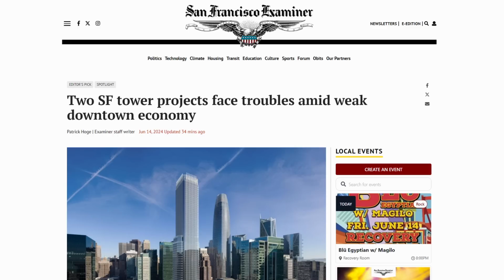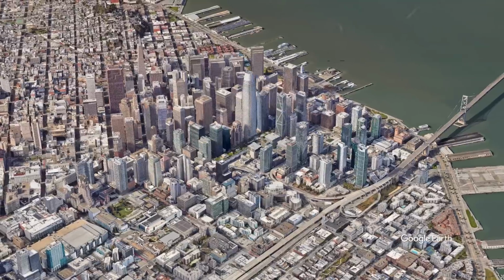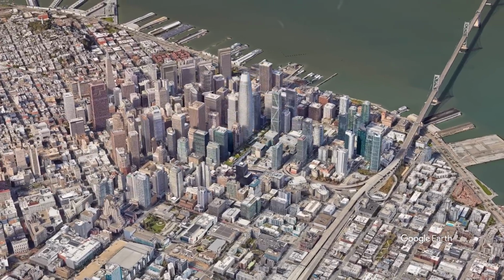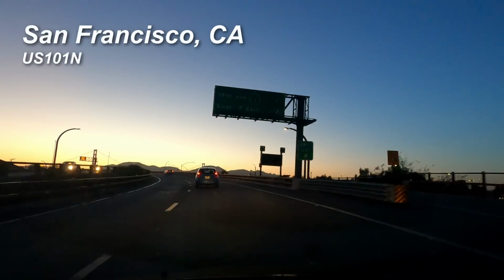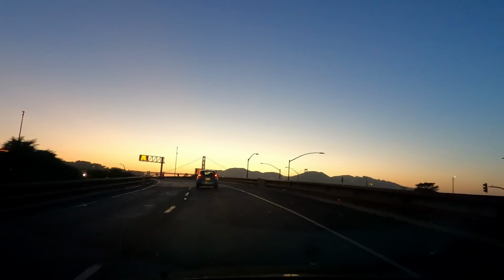San Francisco has been facing economic challenges, particularly in the downtown area. However, given the amount of time that is bound to pass until California high-speed rail could possibly arrive, things could very well rebound with the city and developers looking to densify the area even further. But we made it to San Francisco. It was a long and challenging second half of the second day of my trip.